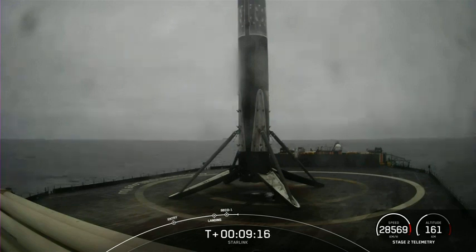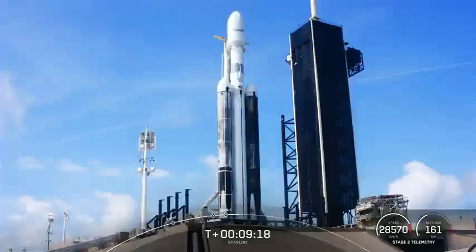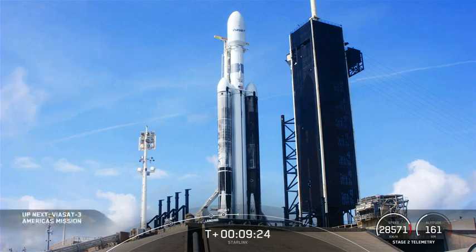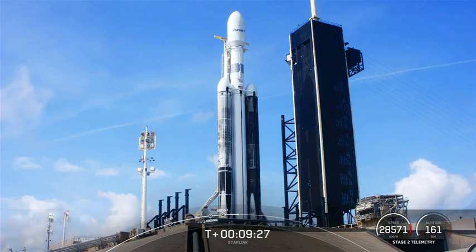And if you're looking for some extra entertainment later this afternoon, be sure to tune in for Falcon Heavy's launch of the Viasat 3 Americas mission, set for a 7:29 p.m. Eastern Time launch from Launch Complex 39A at NASA's Kennedy Space Center in Florida.